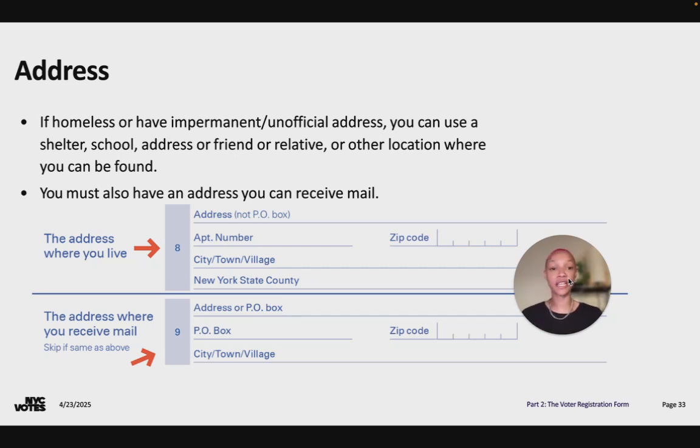So if you're experiencing houselessness, you can use a shelter, a school, the address of a friend or a relative, another location, a library. All of those are okay for you to use in order to register to vote. You just have to have an address where you can receive mail as well. Those addresses might be different, which is why there are 2 different questions, but if you live in the same place that you receive mail, if it's the same as above, you can skip it.